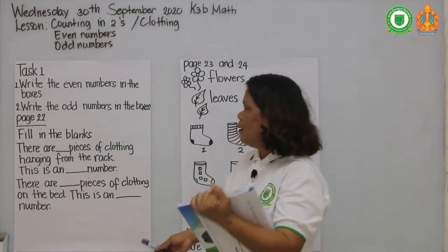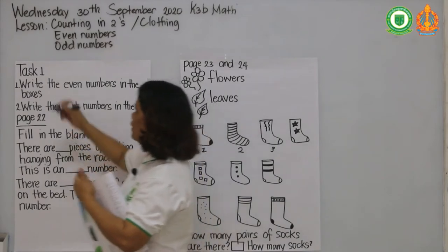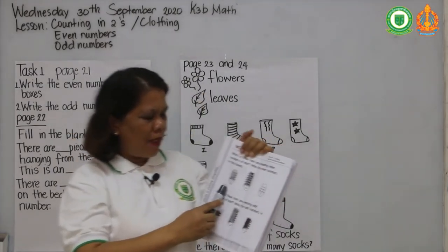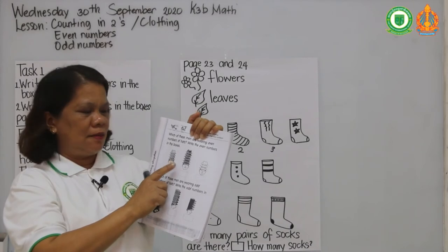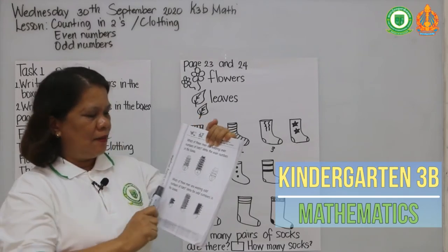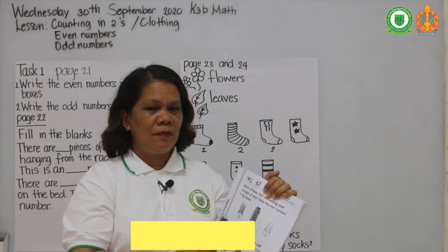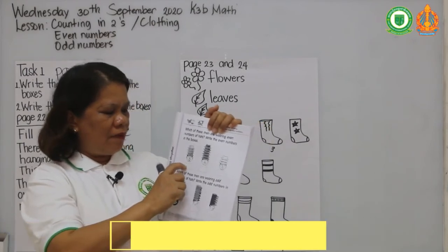For your task number one, at page 21, you're going to write even numbers in the boxes. There are three boxes here. So find the numbers. First, you're going to count how many hats here. For number one, how many hats? 1, 2, 3, 4. Is 4 an even number or odd? Number 4 is an even number. You're going to write number 4, okay?